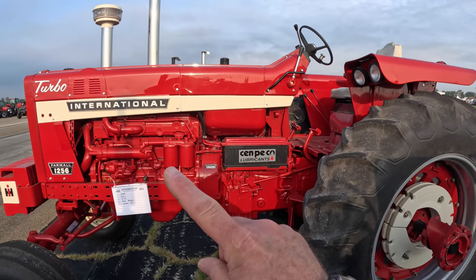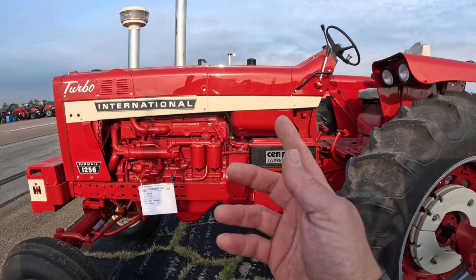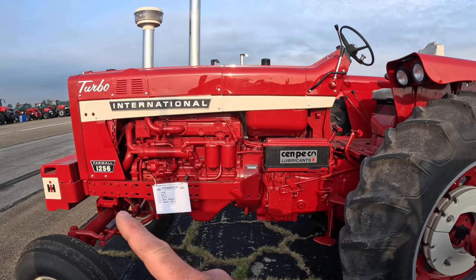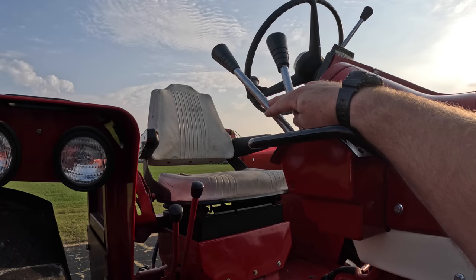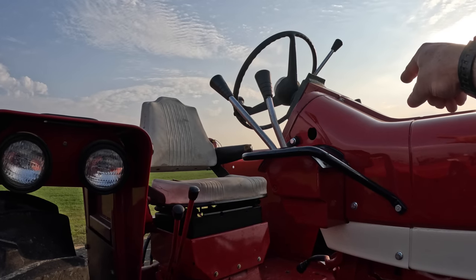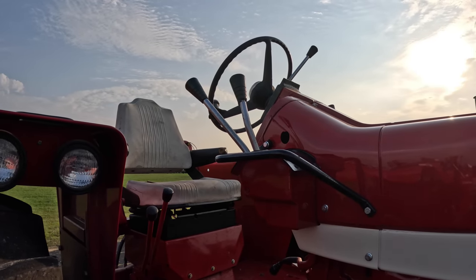More models to choose from to fit into that horsepower category you're trying to match to your farm's needs. Always improvements on the engine, more horsepower as you move up from, say, an 806 to an 856. You're also always increasing horsepower, same 1206 to 1256. Improved shifting, going to this high-low reverse stick on this side, and then transmission shift lever 1 through 4 on this side, torque amplifier on the other side, results in 24 forward speeds and 8 reverse speeds.